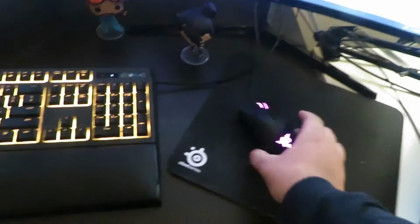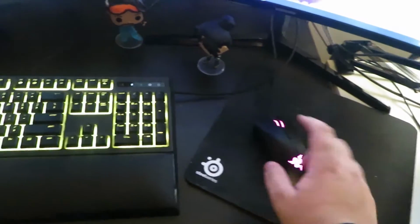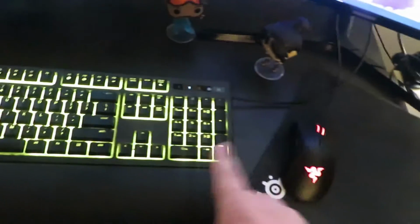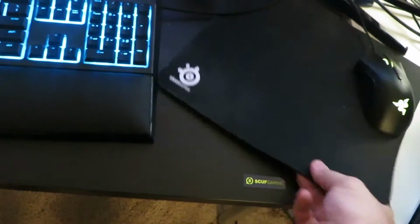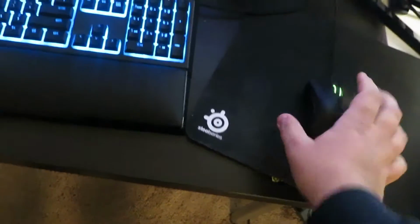I have the matching Razer DeathAdder Elite Chroma. They're clearly not synced up right now. I need to work on that. As for a mousepad, I just have this plain old SteelSeries mousepad. I think I picked this up at Walmart for like $10.